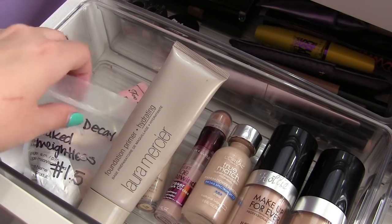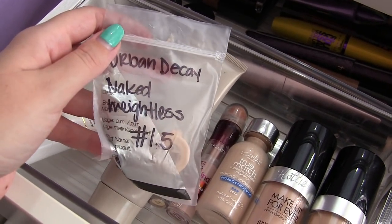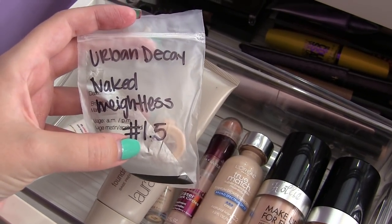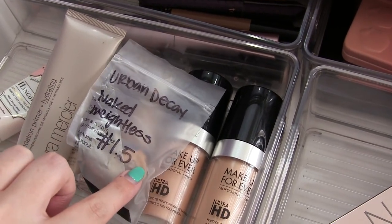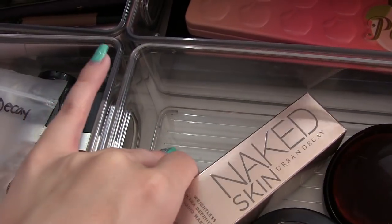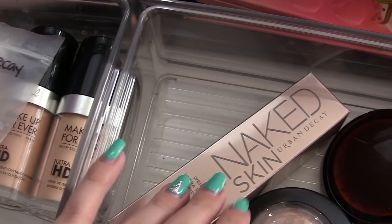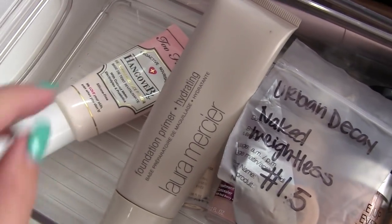Now this is new to me. I was trying out a sample of the Urban Decay Naked Weightless Skin Foundation, and I enjoy it so much, but I actually like the shade 1.0 better. I liked this foundation so much after trying out the other sample that I purchased it. I just got this the other day, so I put it in here to use once I run low on these foundations. Oh my gosh, it's so good, you guys. But anyway, back to the primers.